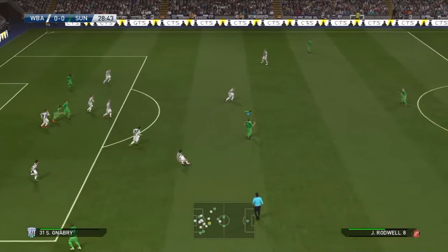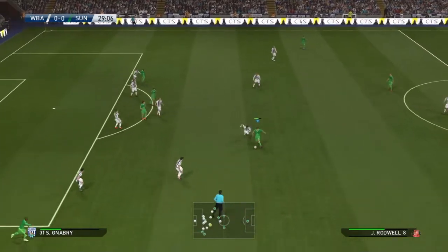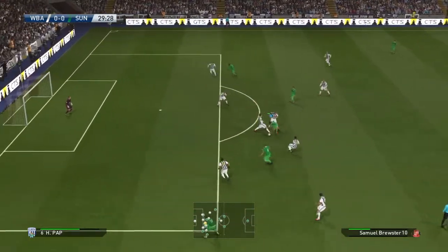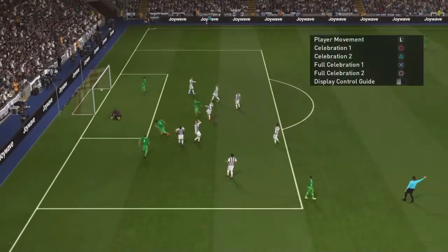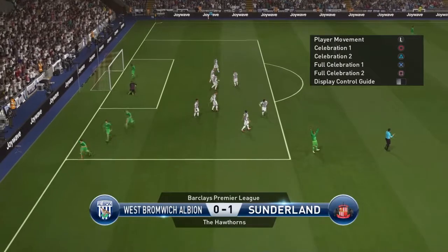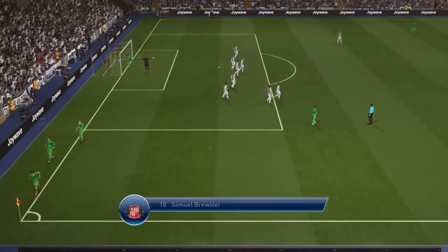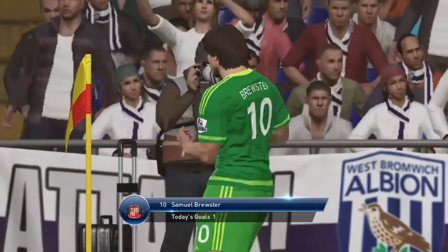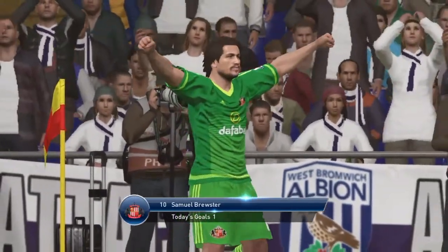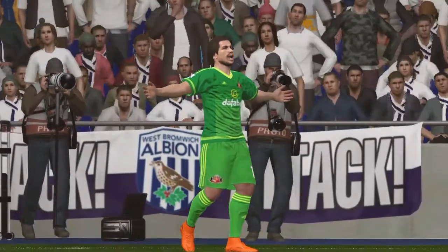It comes. Looking to get within range. And it's a goal! Wonderful stuff, and it was all about quick thinking and even quicker feet, but you have to ask questions as to how he got through. Number 10.